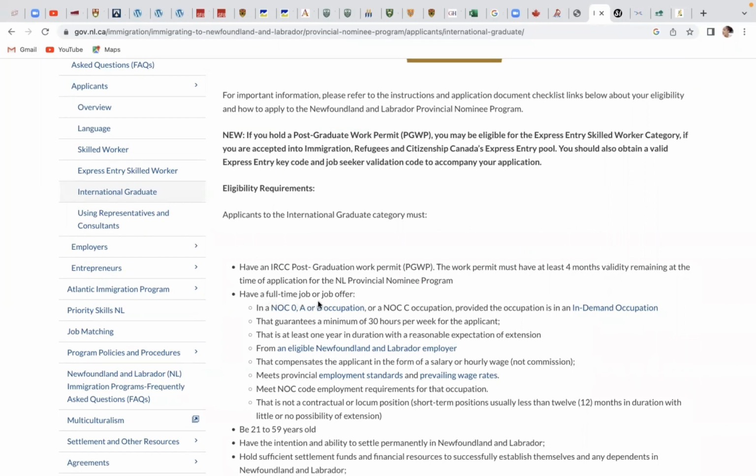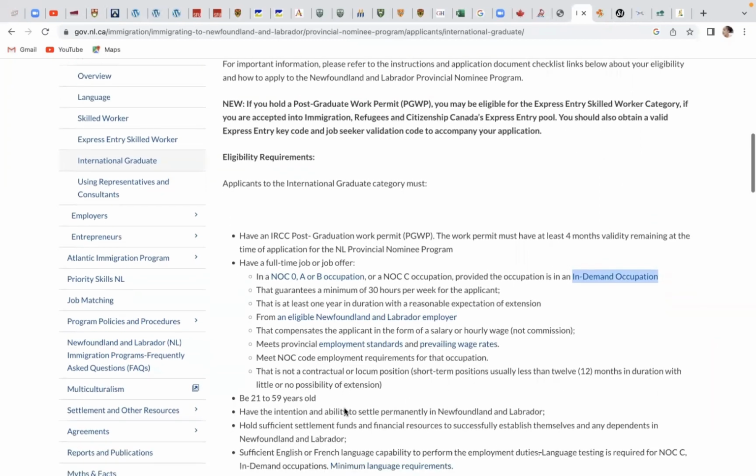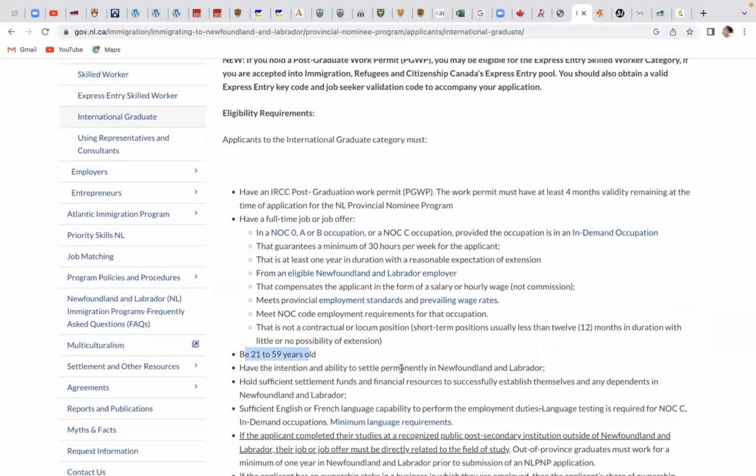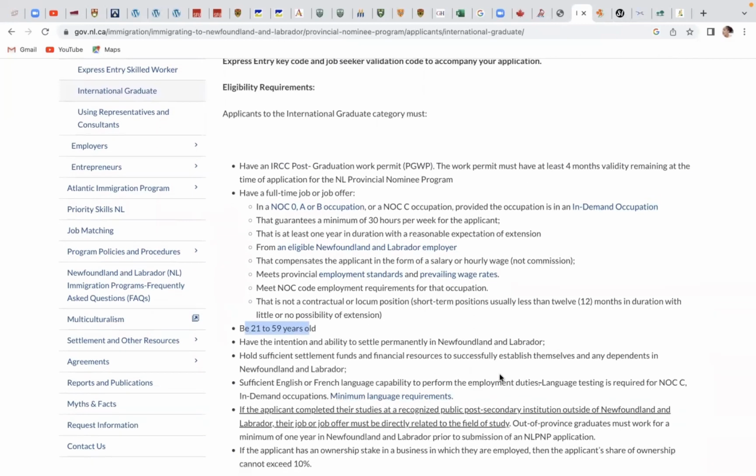You must have a full-time job or job offer in a NOC A or B, or NOC C occupation, provided the occupation is in demand. You see, it's also very important. Always look out for in demand. It's very important. The job should be at least 1 year in duration with a reasonable expectation of extension. Eligible Newfoundland and Labrador employers compensate the applicant in the form of salary or wages, and meet provincial employment standards, NOC employment, and all of that. Look at the age, 21 to 59. You have an intention and ability to settle there. You hold sufficient settlement funds. You have your English requirement.